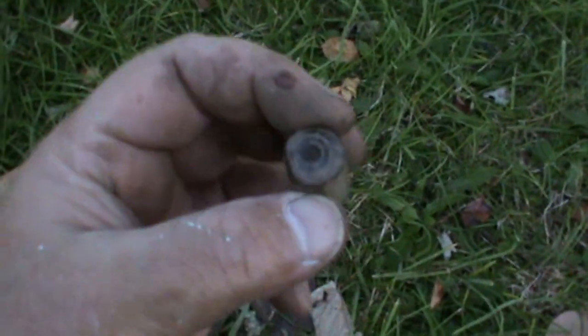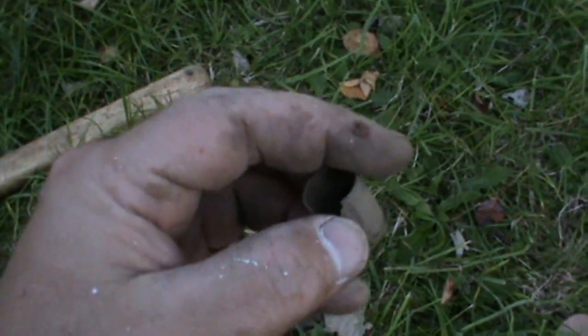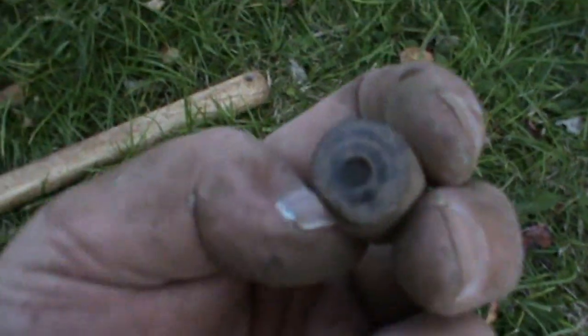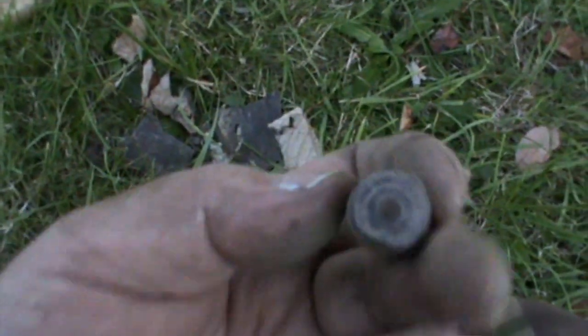And tonight's last find, I think. Something pretty cool. I don't know what it is. It's a little top or a... Yeah, it's not a gun cartridge. It's some kind of lid, I think, off something. Don't know. Quite cool. Don't think there's anything inscribed on the top, but... no, don't think so. Cool though, whatever it is. I think that's it tonight. Maybe one more hole. I'll see how it goes.